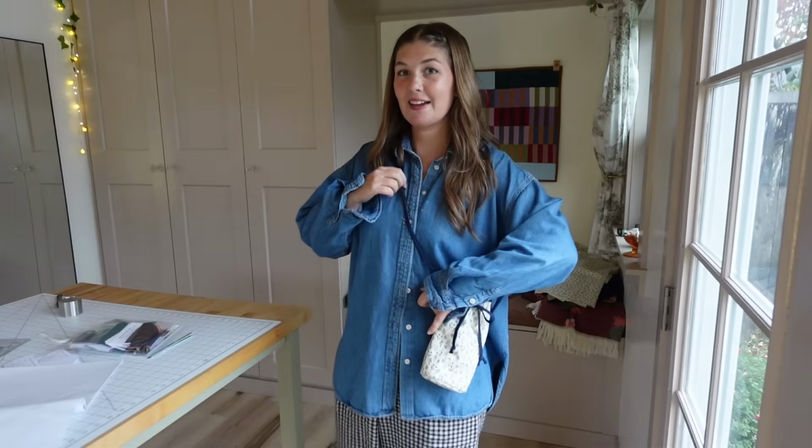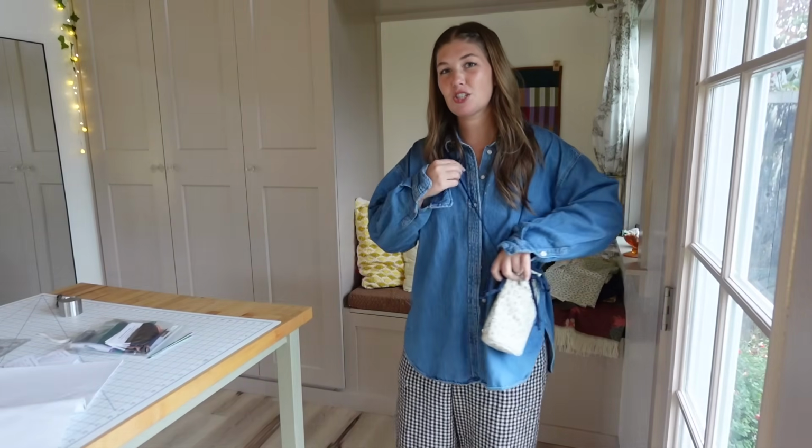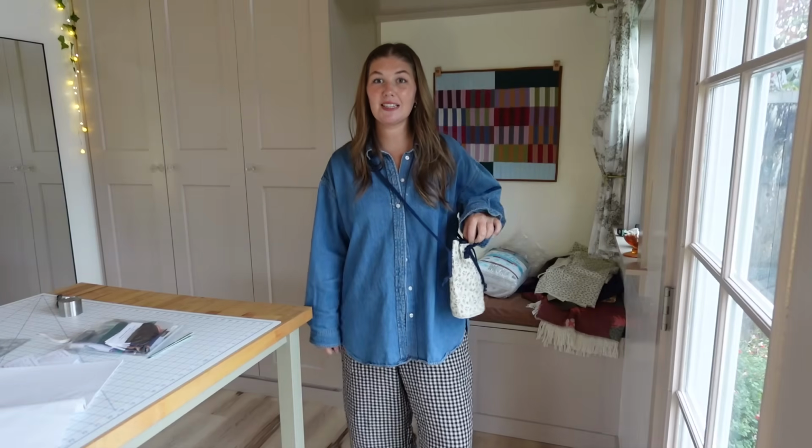This is the bag. It's like a cute crossbody bucket bag drawstring situation, and this one is the smaller version. Like I said, I'm going to have two sizes. I'll have the smaller everyday type one, and then a bigger project bag, diaper bag.